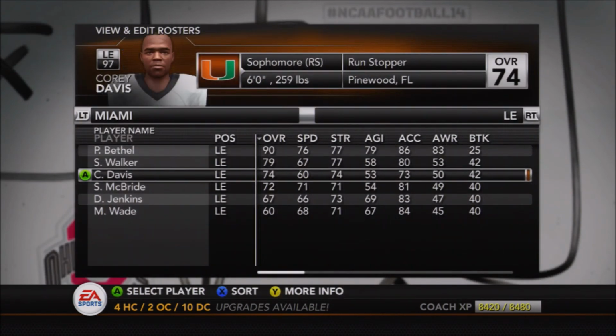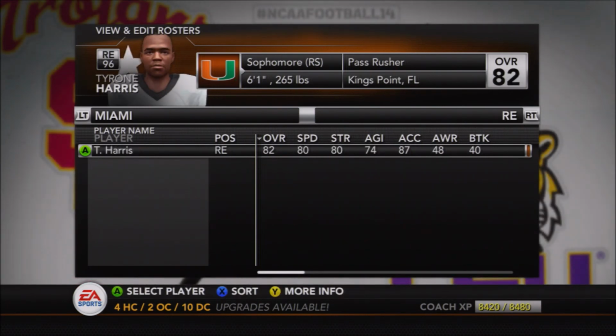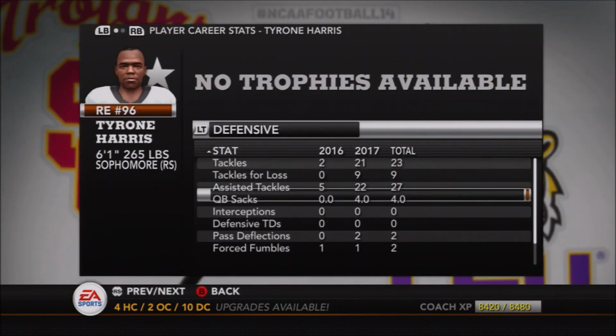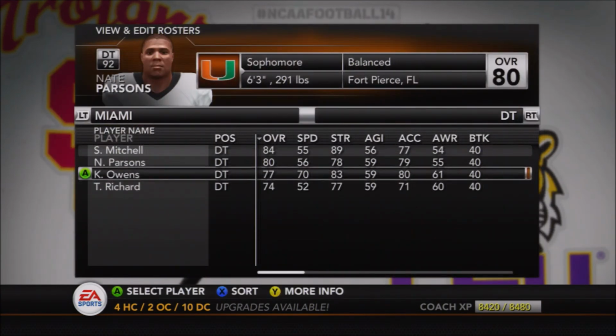Patrick Bethel, very good left end. Solid player, 3.5 sacks on the season. They got some good depth there. Sam Walker's a nice player. They've also got Tyrone Harris, redshirt sophomore. Expect him to be back next year. 4 sacks on the season as well. Good, solid player. At DT, they're decent.